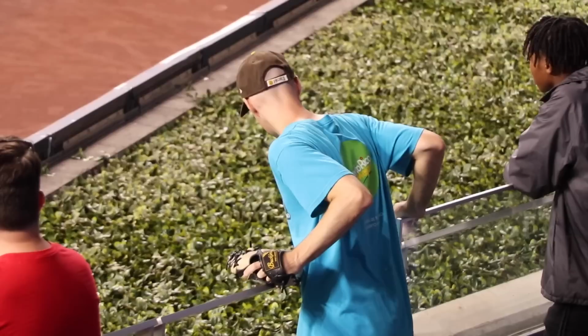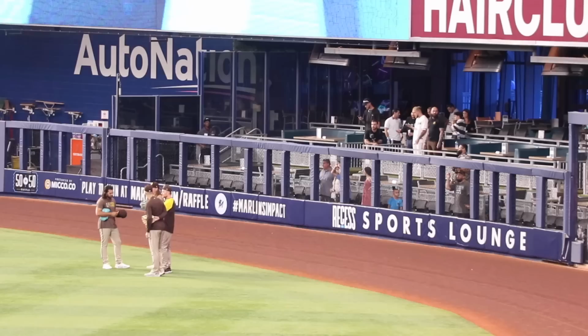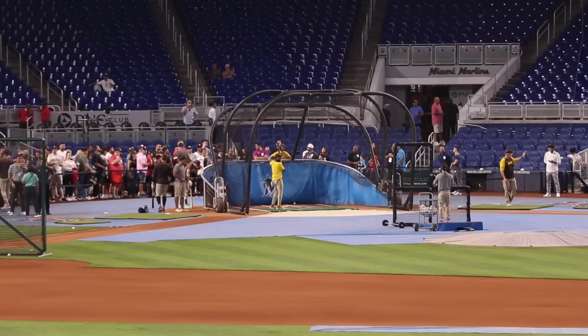So I was down in the front looking around, and look at all this dead, wasted space between the outfield wall and the seats. That is some bad stadium design. Here's a look at the left field club. Word was spreading that Jake Paul was there, and I think this was Jurickson Profar up at bat.